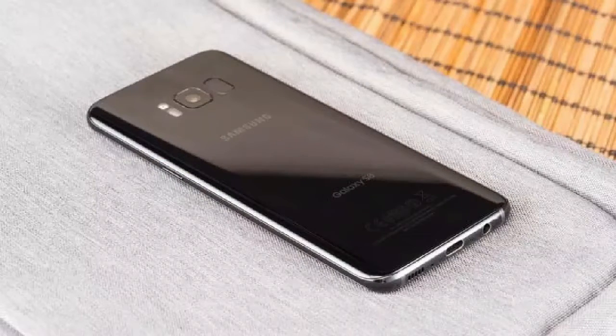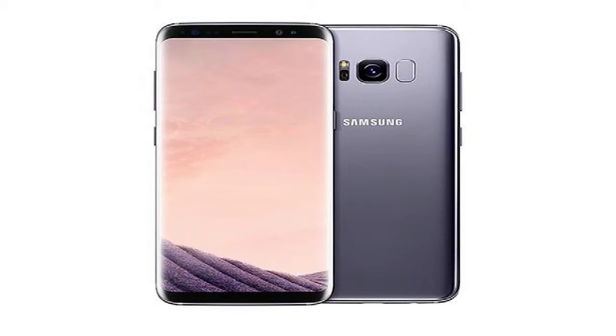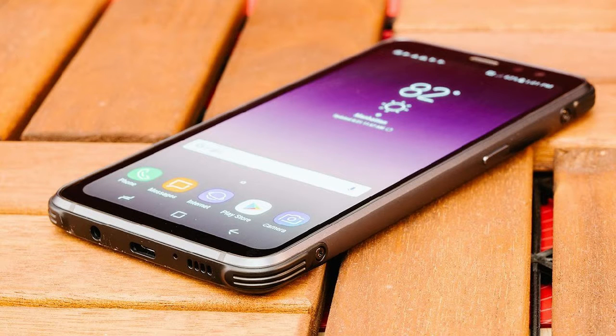Performance. In 2017, all flagship Android phones come with the Snapdragon 835 chip, and the OnePlus 5T and Galaxy S8/S8 Plus are no exception. But what a difference software makes to the actual performance. Half a year after its release, the Galaxy S8 and S8 Plus feel sluggish, often frustratingly stuttery.